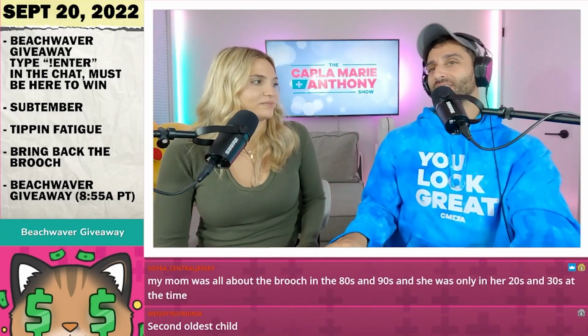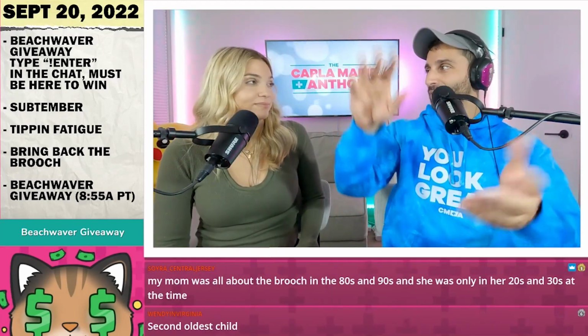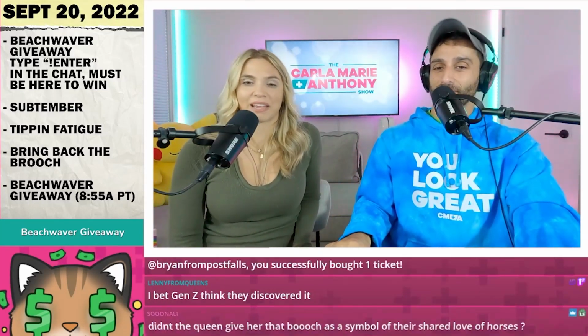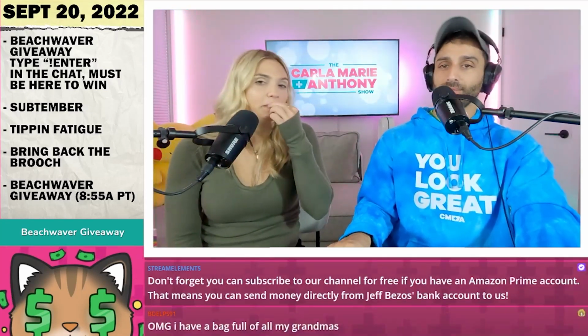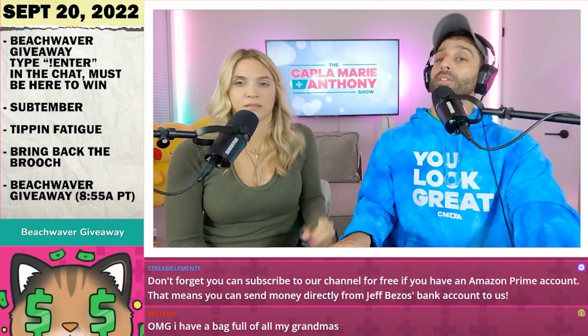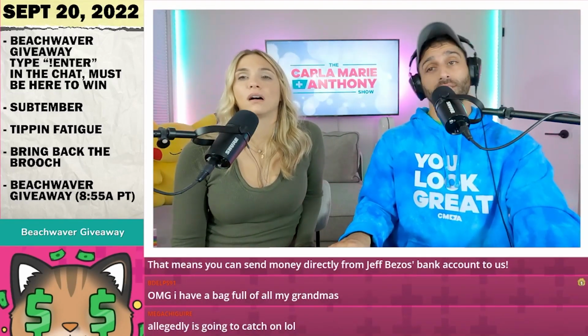It's also funny, little Princess Charlotte is in her little get up to go to the Queen's funeral, and she's got just a massive brooch. Okay, well, they'll probably make a comeback. This is like the time I called bucket hats coming back in 2014, and now they're everywhere. Oh, didn't the Queen give her that brooch as a symbol of her shared love of horses? Oh, quite possibly. Quite possibly.